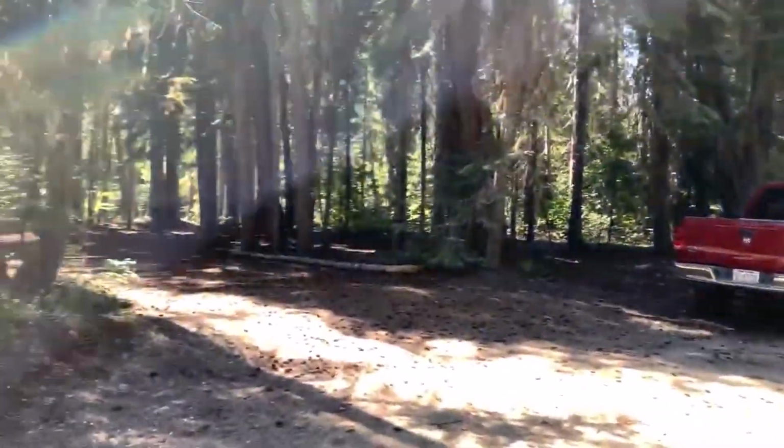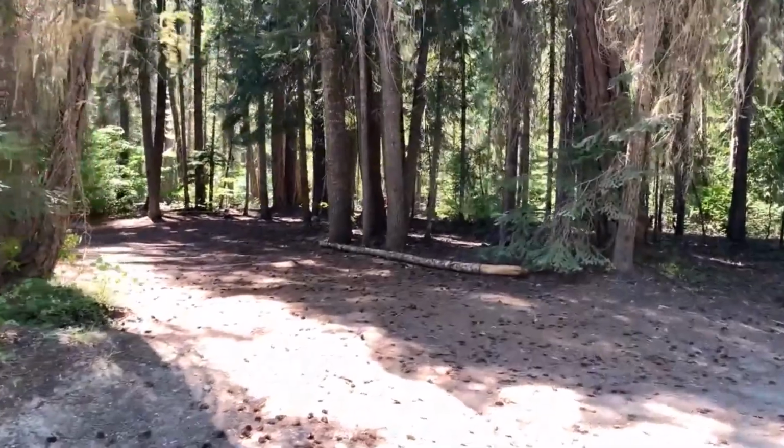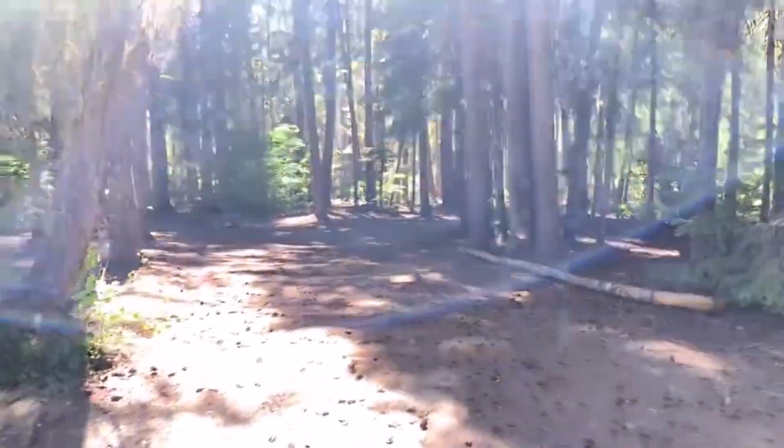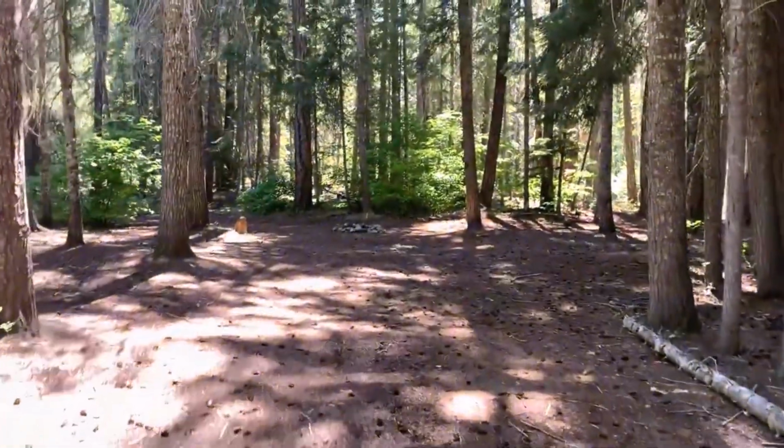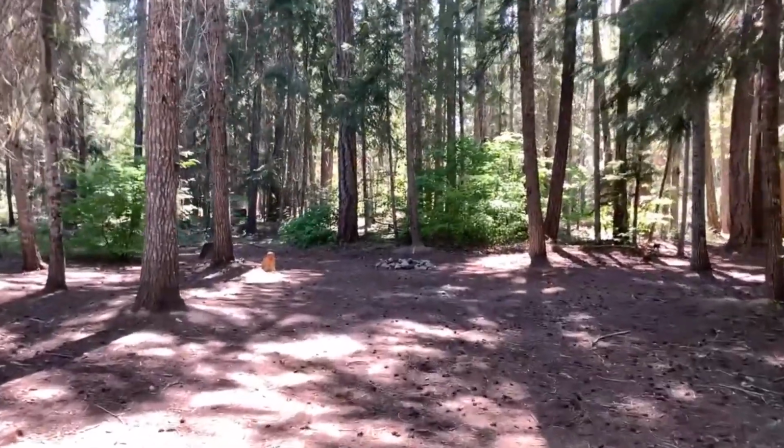This is a pretty nice campsite. Got a wide swing in here. It's a very deep site. It's right off that 4-way intersection I was just standing in.